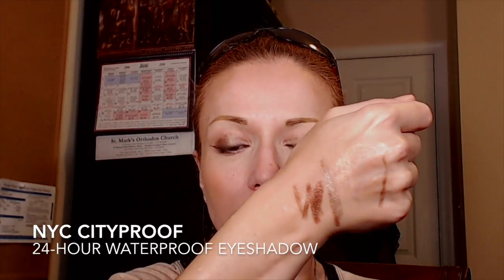Then we have a dark brown. This is Wall Street Bronze. I'm going to put the other one down. Actually, sorry, that was a bad place to swatch. There we go. Look at that. Highly metallic, dark brown, very easy to apply, not crumbly, not greasy.